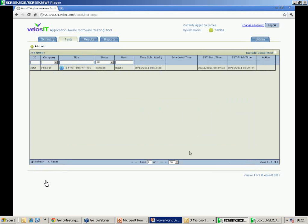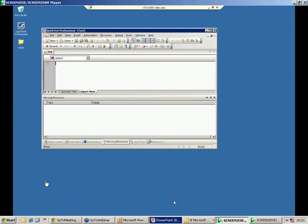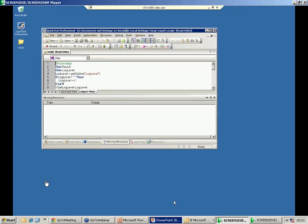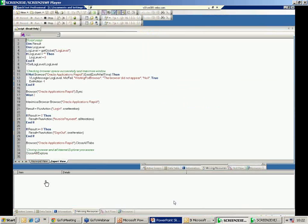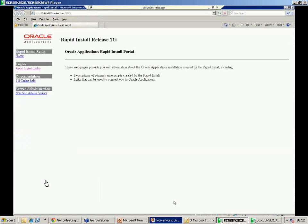The vTaaS system then goes and picks up the job and starts running it. Now at this point, this is all running behind the scenes, but for the purposes of the demo, I'm just bringing up the test node machine, which is actually going to run the test script so we can see what it's actually doing. So, as I said, this particular test is going to create an invoice and apply a payment to it.